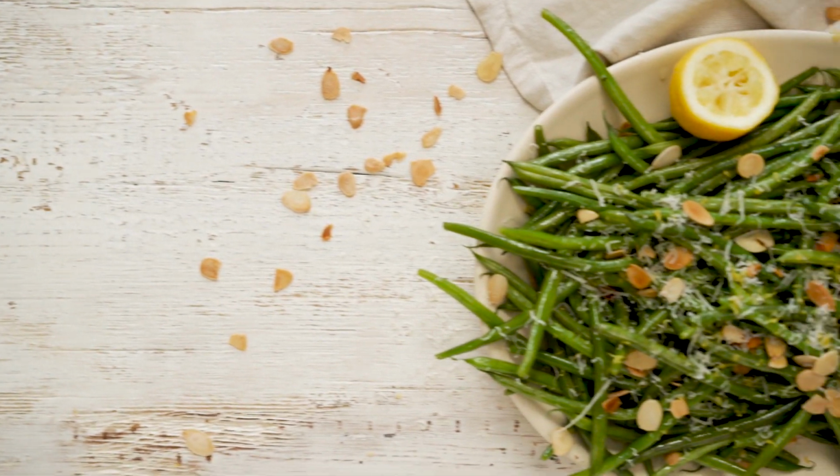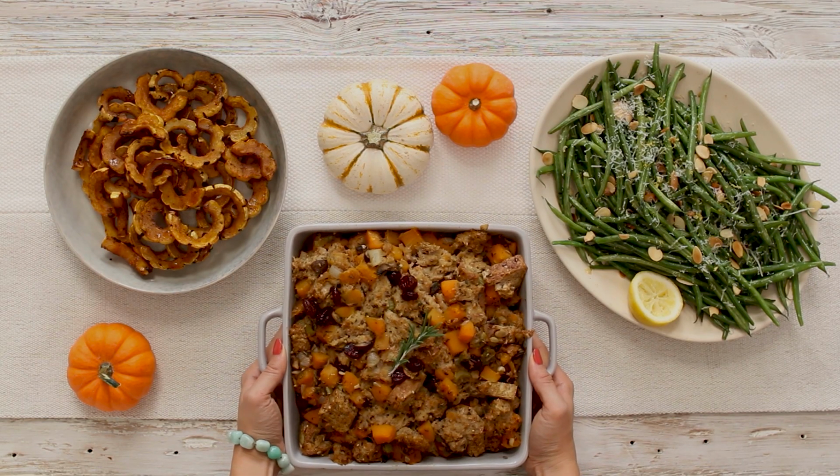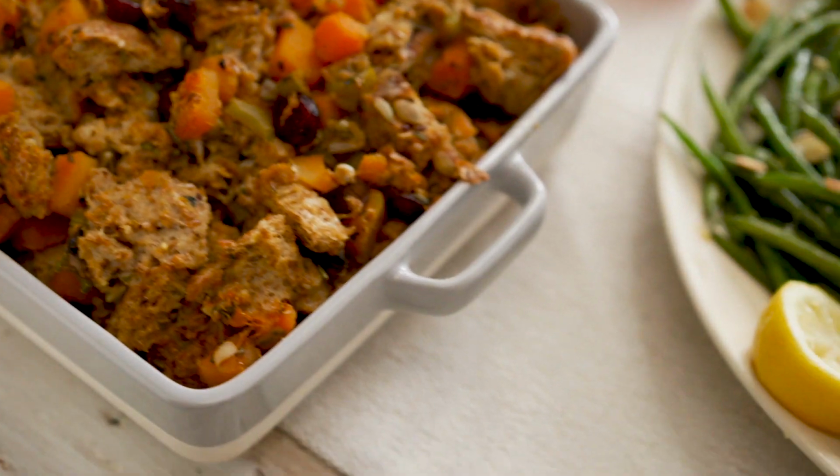And you're ready to serve. There you have it, 3 delicious, plant-based, veggie-friendly sides for your Thanksgiving dinner. Enjoy! There you have it, 3 veggie-friendly Thanksgiving sides that are both healthy and delicious.